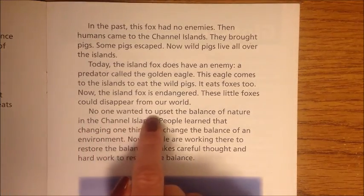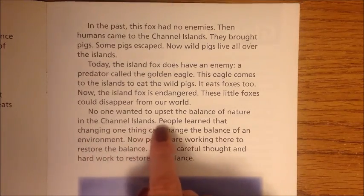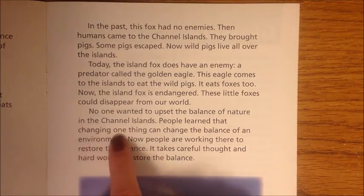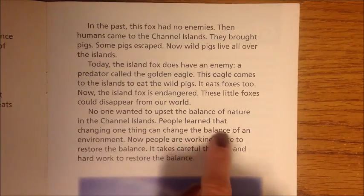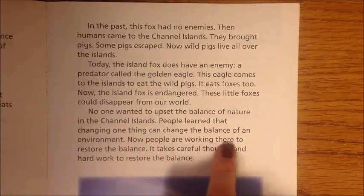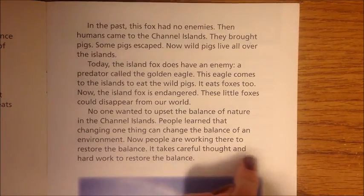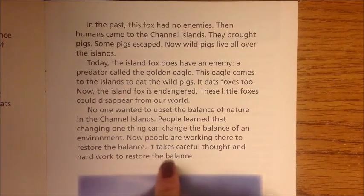No one wanted to upset the balance of nature in the Channel Islands. People learned that changing one thing can change the balance of an environment. Now people are working there to restore the balance. It takes careful thought and hard work to restore the balance.